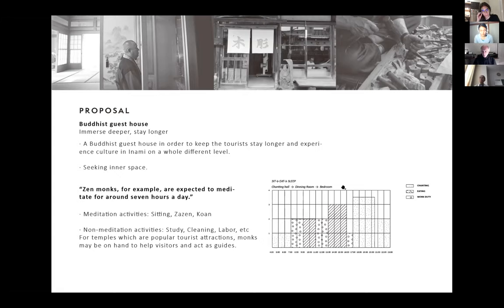This is a daily routine chart for a monk. And from this chart, this time chart affects the architectural proportion in my design as well.